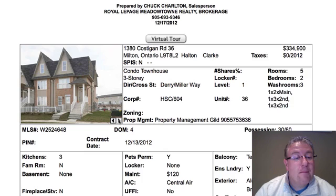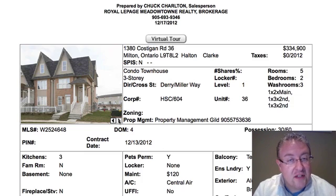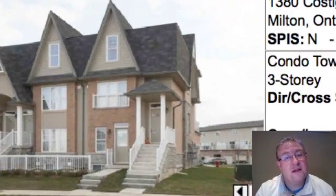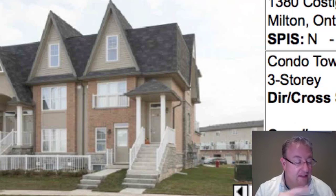Now, I had the situation before I left, and I had someone who came to me and said, look, I'm in a Toronto condo. By the time I've got my closing costs and everything else, I'm in it for about $420 or so.